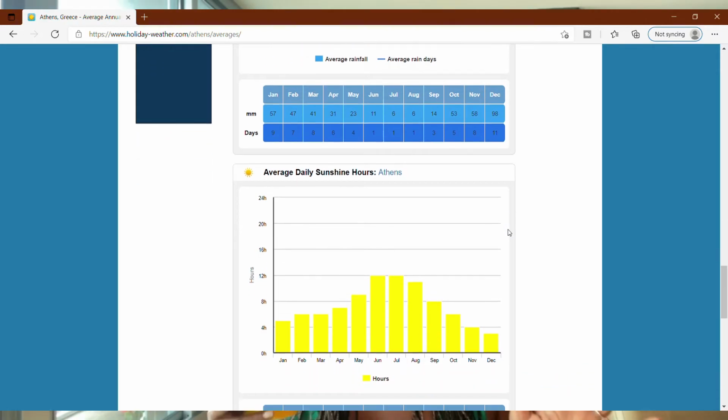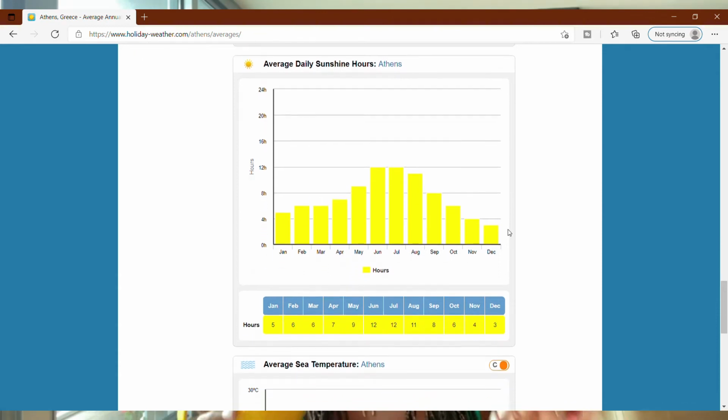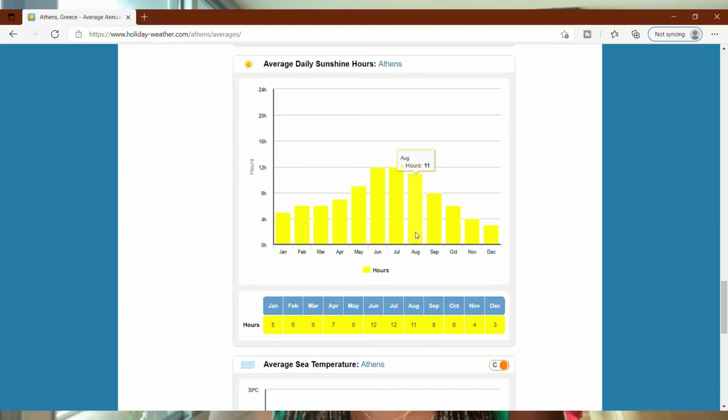Now on to sunshine. Yes, sunshine. This sounds crazy. I can honestly say I never looked into the amount of hours you would have with sun until we did a trip to Alaska because there the sun changes quite a bit versus summer to winter. So of course, sun and Greece go hand in hand. But look at this. In July and August, you get 11 hours of sun. But by December, you're only getting 3 hours of sun a day. So, I mean, September is looking better and better by the minute. The idea of going to Greece only having 3 hours of daylight is not ideal.